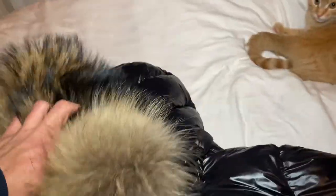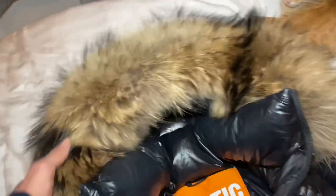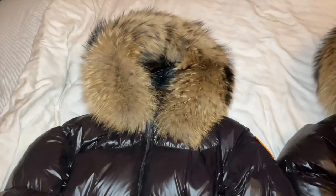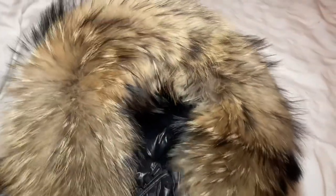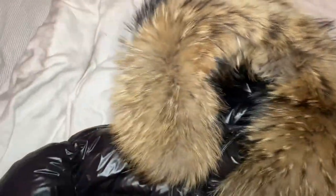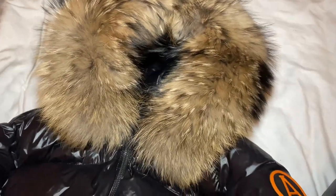They're both tightened right now, just to give it that look. Because if I have it loose, the fur just covers up my face a little too much, and I can't really see where I'm walking. And when I have it tightened like this, it still covers my face a lot.